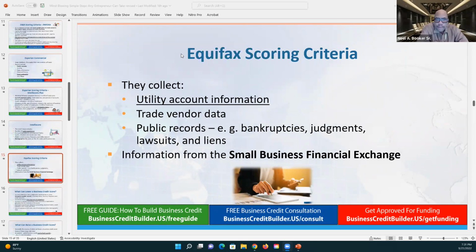Equifax scoring criteria. Now we're on Equifax, right? They collect account information, trade vendor data, public records, bankruptcies, judgments, lawsuits, liens, and information from the Small Business Financial Exchange. That's something y'all could research. The Small Business Financial Exchange. They get a lot of stuff from public records, stuff that you can't change. But if you know you have something derogatory out there, providing positive information helps that out. Okay.